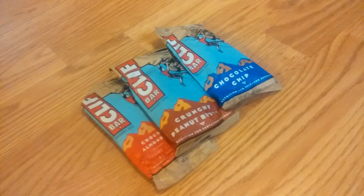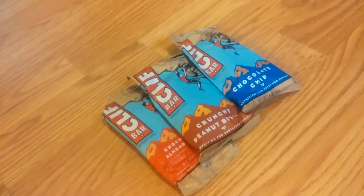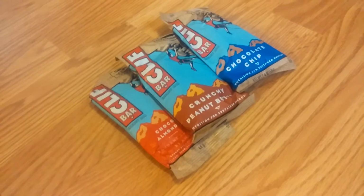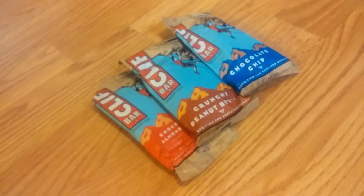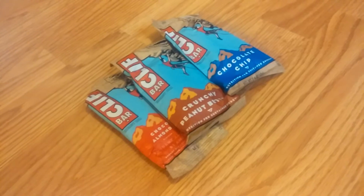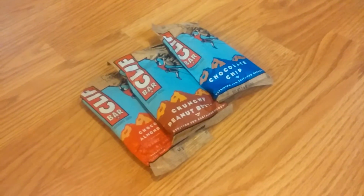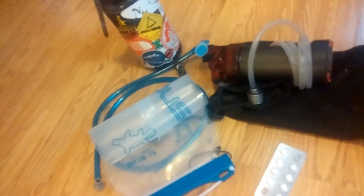The next thing you want to have is an extra few granola bars or food or whatever your personal choice is. I have here 3 different kinds of Clif Bars that I enjoy, so I would bring a couple extra of those in case I got caught in the woods for the night. I would have something to eat then as well, and something to eat in the morning until I can find my way out.